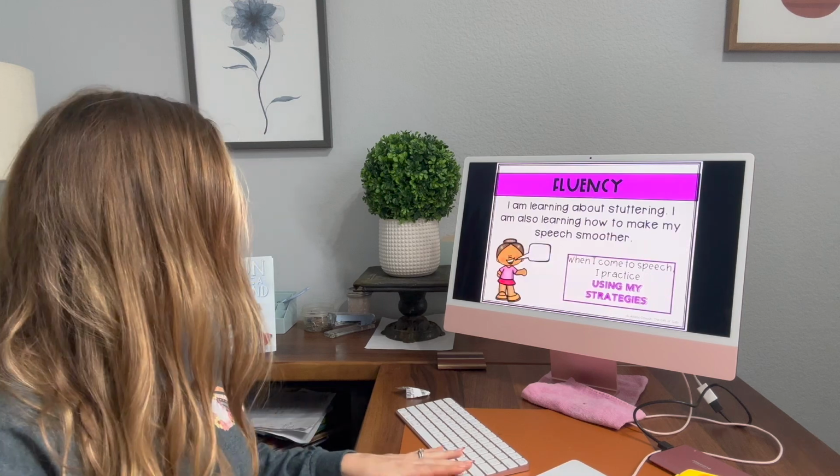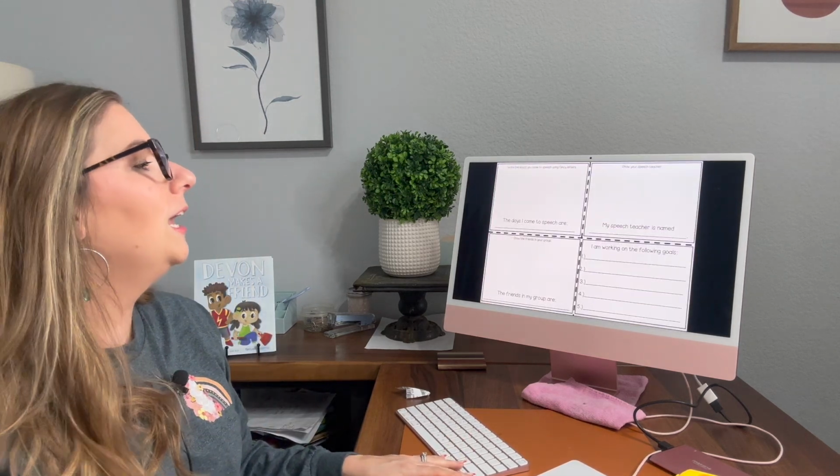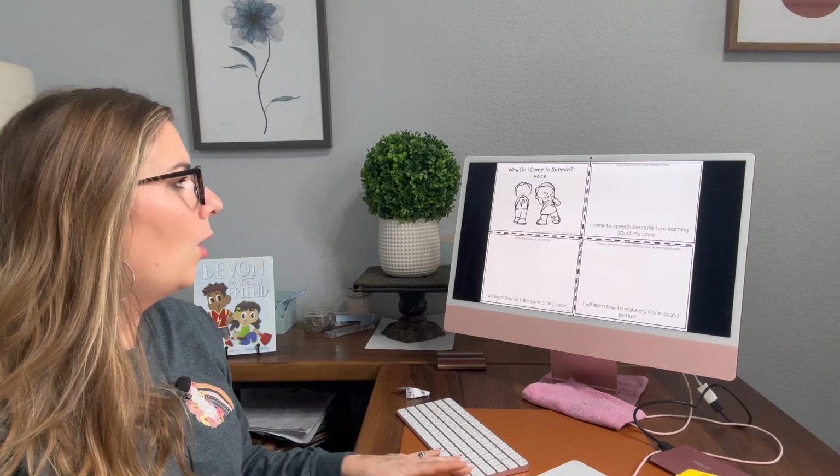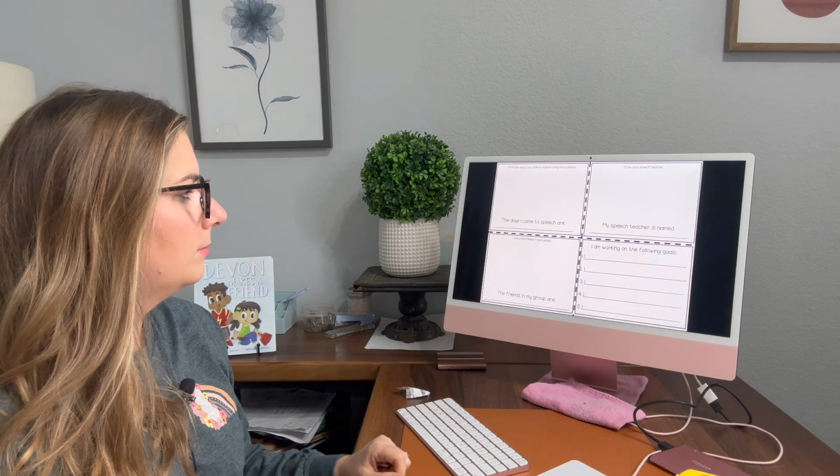So that's what I like the posters for. But for my students, I have some, like, why do we come to speech? I want to show you, oh dear, my computer's glitching.